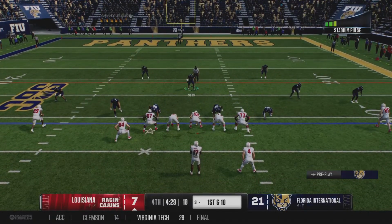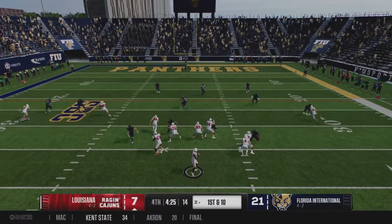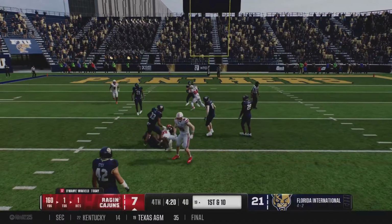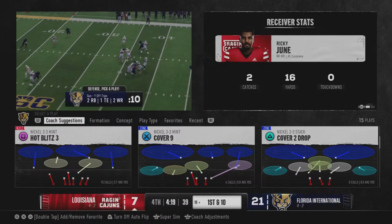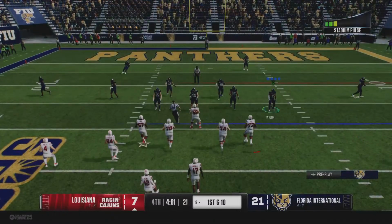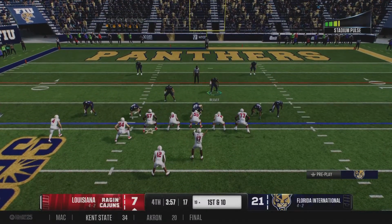How about this offense? Nothing fancy. Run the football, be physical, get a big game. Gets it out fast. Nice pitch and catch there, and they'll have enough for the first down. Well, down 2 possessions. Good news is you get the completion. Bad news, though, did not get out of bounds. You know right now, saving the clock, that is at a premium for this offense.